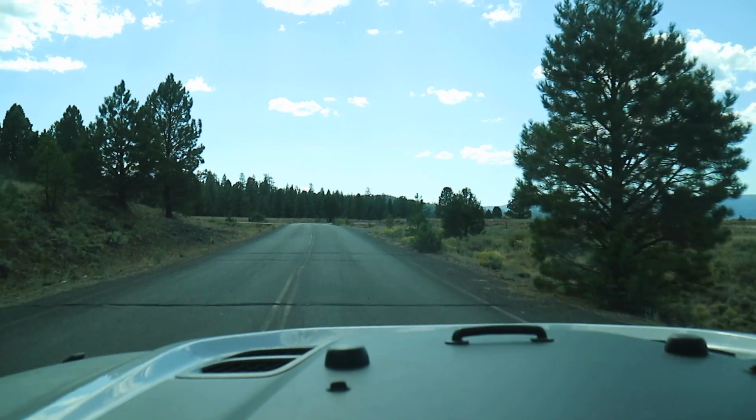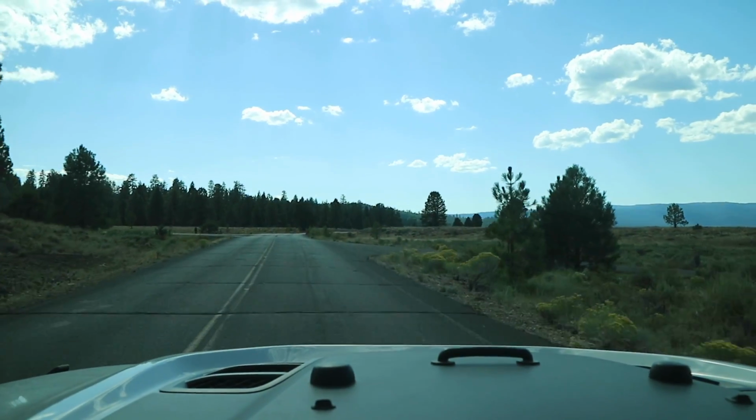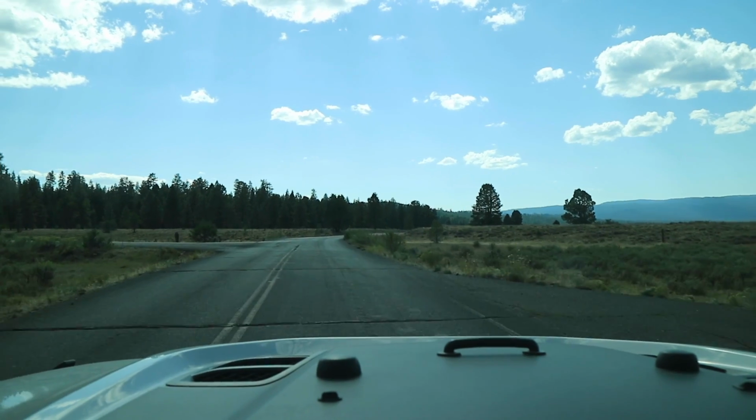All right, we are rolling out. We're gonna go about 2.5 miles up this kind of decrepit paved road, and then we're gonna drop off back to the south and head into some country that I've never been through before.